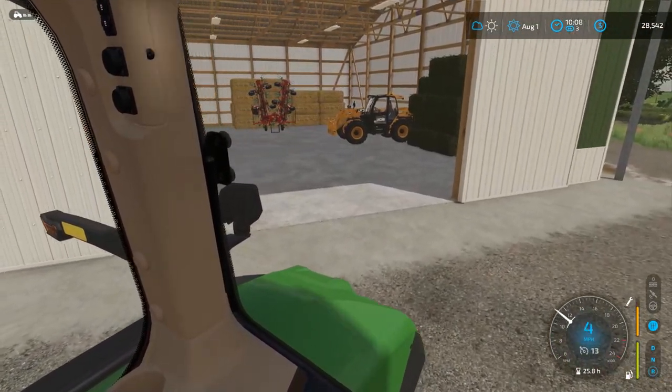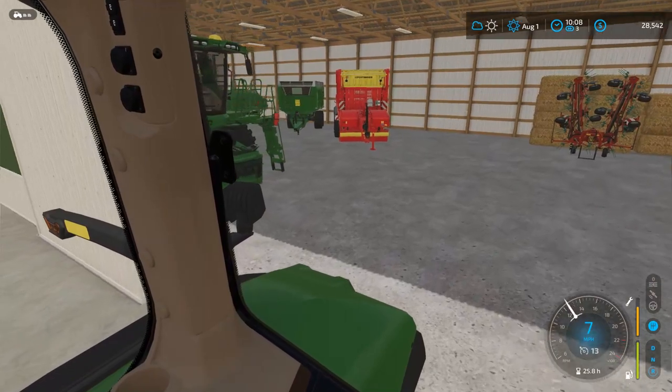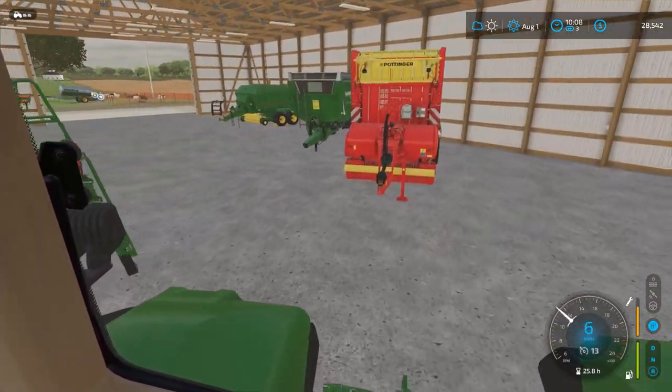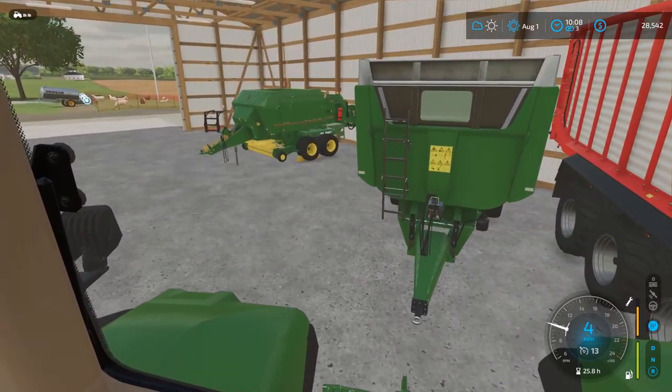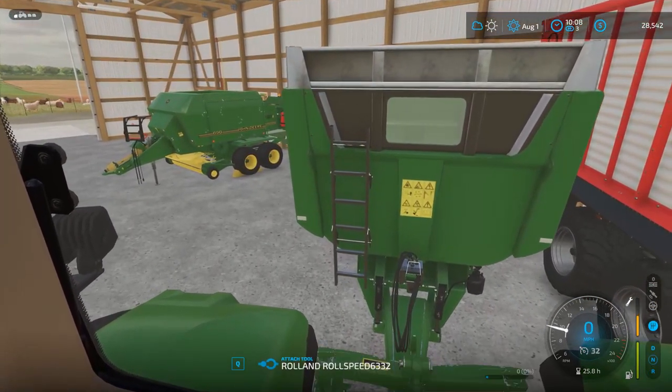Well, I've already nipped down to the shop, rented the header, and dropped it off at the field. So, grab the trailer and head over there. The combine does need a bit of fuel, so I'm going to grab fuel for it first, and then head over. So we'll see you at the field.